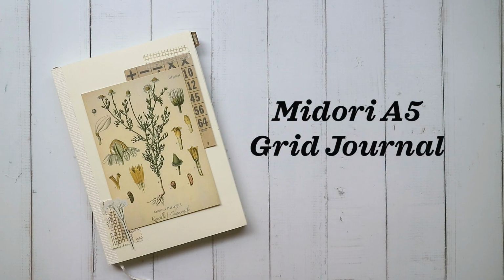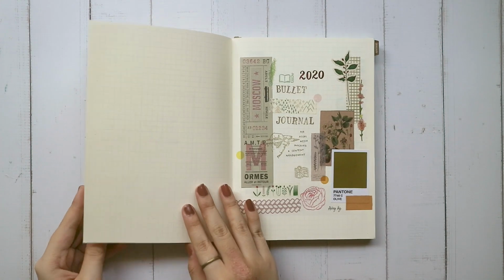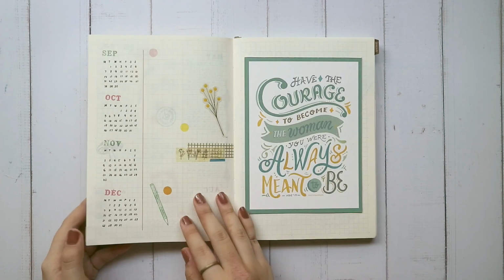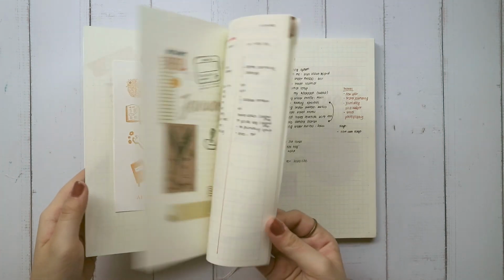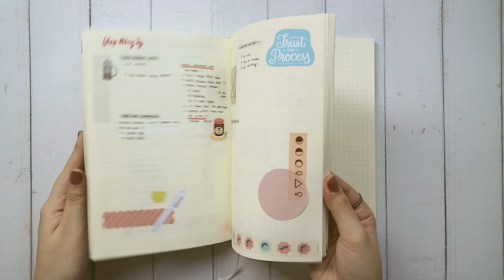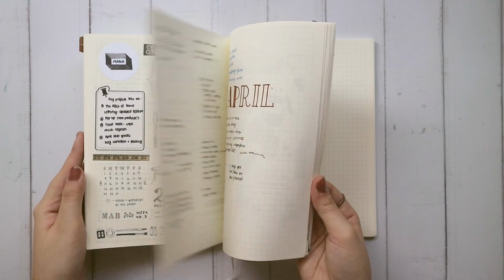The second one is this Midori Grid notebook, which I used as my bullet journal. You've probably seen these if you've seen my previous bullet journal videos. I decided to start a bullet journal for content strategy and social media this year, but I guess I didn't really use it to its full potential. My initial theory, and it still stands, is that it's too over-decorated for work, so I cannot really make it efficient for work, if that makes sense.